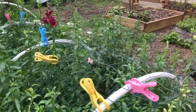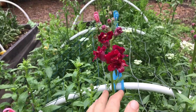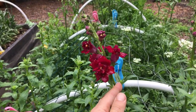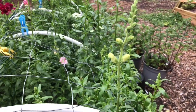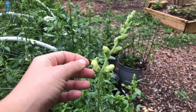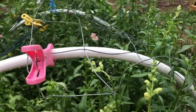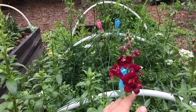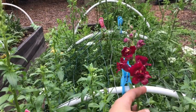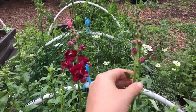Here are some cool weather flowers, snapdragons. This one's pretty, it's a nice wine color. This one's just about a few days off from being good to cut. You want a few of the blooms to be open. Like this one might be a little far along. You could probably include that in an arrangement if you included other ones to take its place, like this one, once it died off.